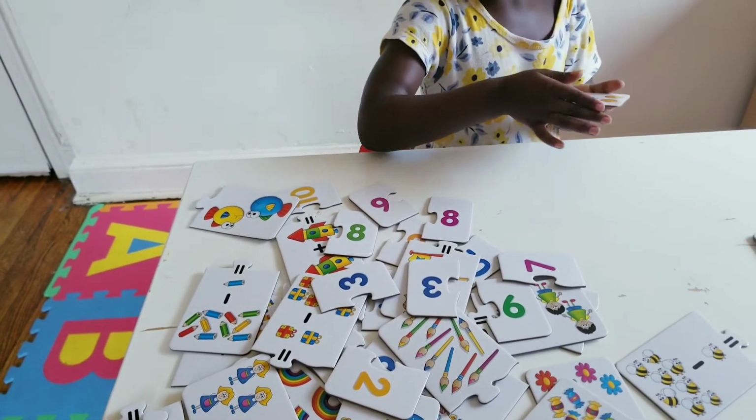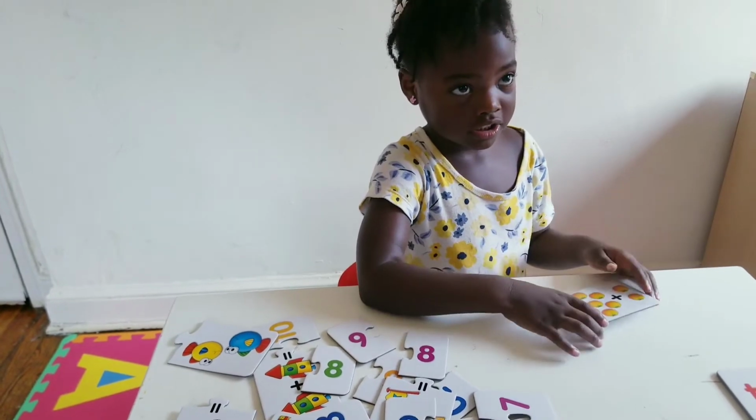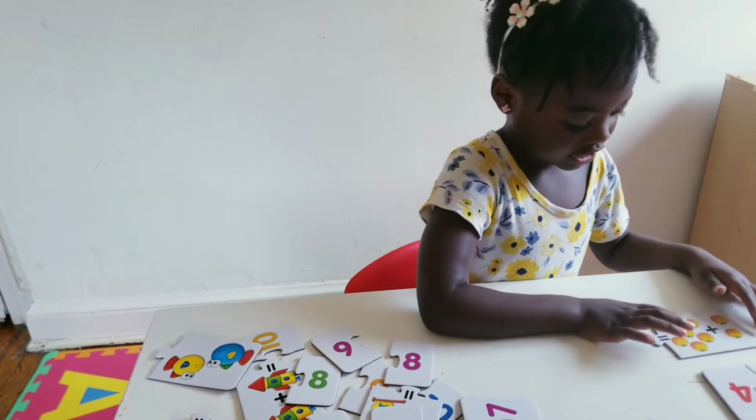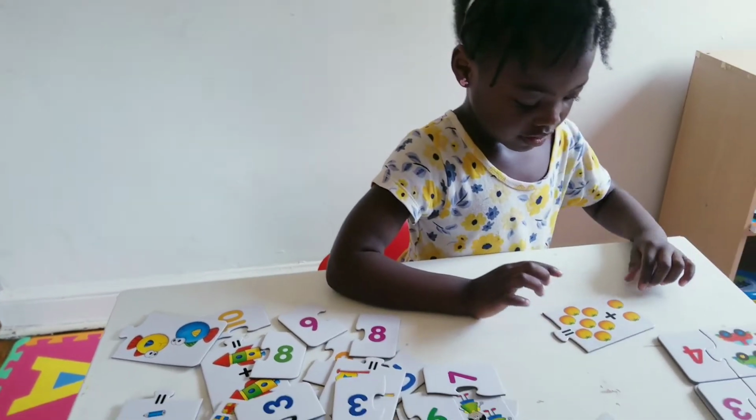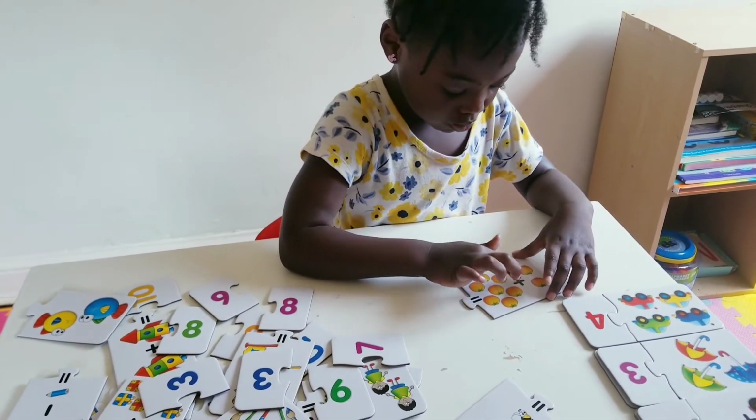Is it one orange? No. So when there are many, what should you say? Oranges. So how many do you have in this one? 2. Okay. Plus.